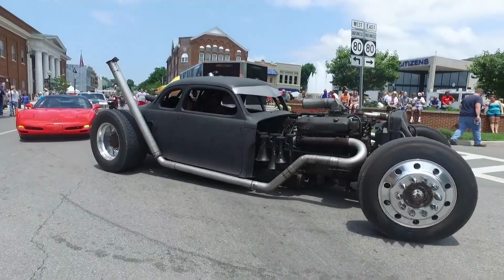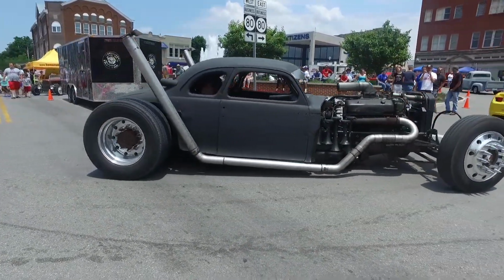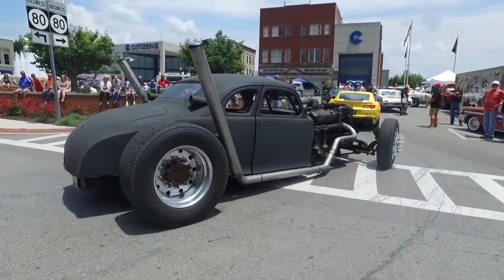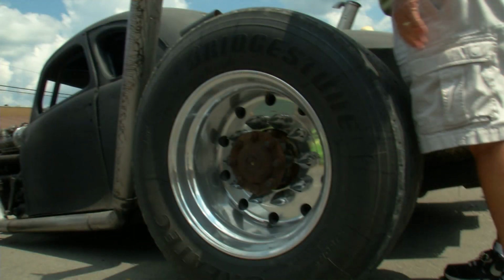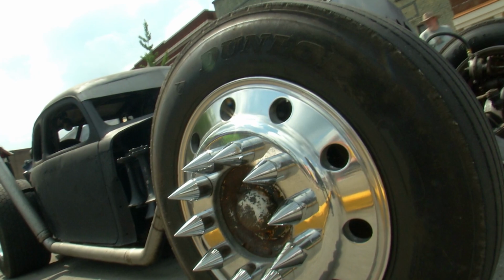This is not your garden variety 1939 Plymouth Coupe, and David Kirk is not your garden variety builder. He pieced together this rat rod from many different vehicles and has driven it over 100 miles an hour. He loves coming to car shows for his own reason and built this car for one specific person.